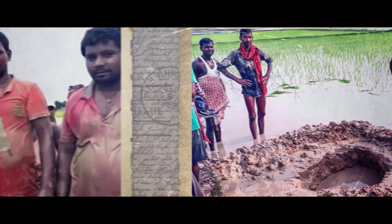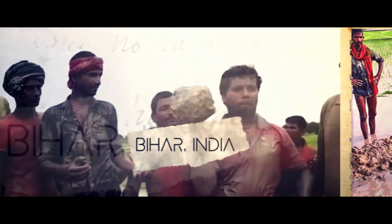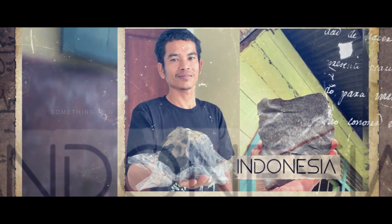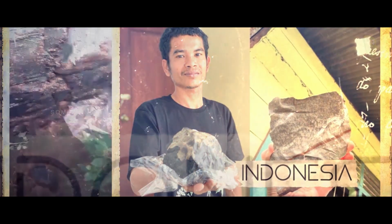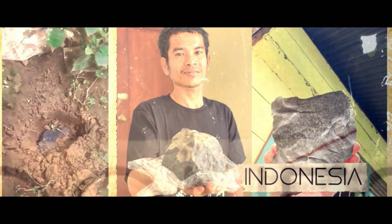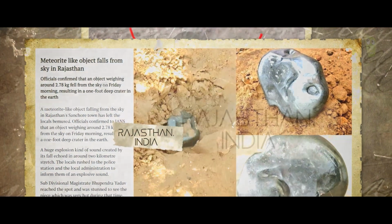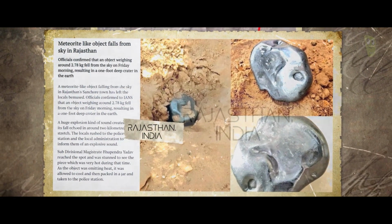And let's see about the small meteorites. 1. A football-sized meteorite crashed into the middle of a rice field in Bihar. 2. In Indonesia, a meteorite falls through a man's roof. 3. A meteor-like object, weighing 2.78 kilograms, falls from the sky in Rajasthan. The explosion was heard up to 2 kilometers away. All over the world, such events continue to happen.